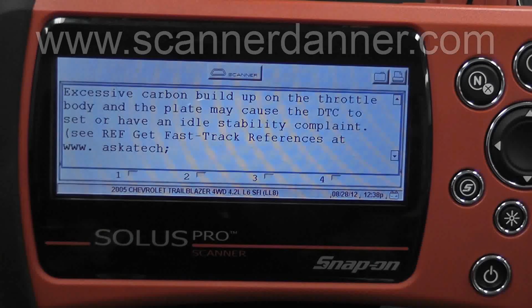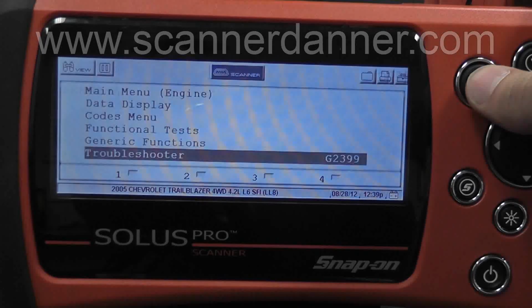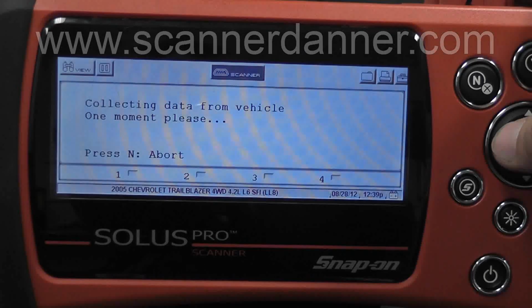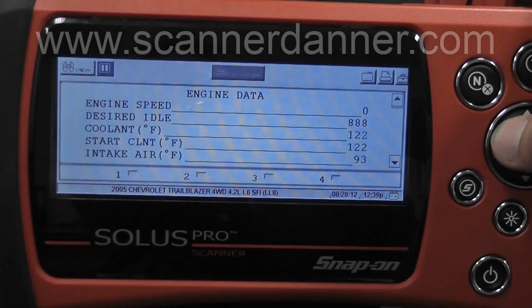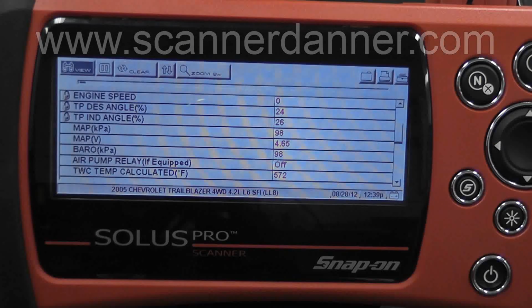Now, we have to add a little bit more information to this to make it make sense. How can carbon deposits on a throttle plate cause this condition? I'm going to go back to our engine data, and I want to talk about this throttle body system. This is a drive-by-wire system, and by drive-by-wire, what that means is there's no throttle cable. The computer controls the throttle plate angle for throttle, for RPM and for idle speed. Actually, for everything. The reason I mentioned idle speed is there's no idle air control motor. So this throttle plate is everything. It's your idle control, it's your half throttle, full throttle. The computer's in control of this thing all the time.